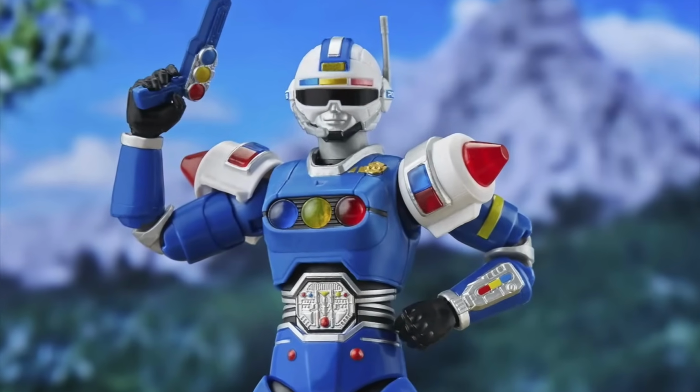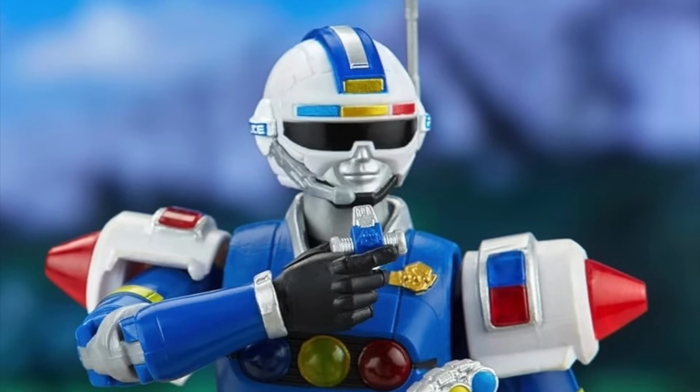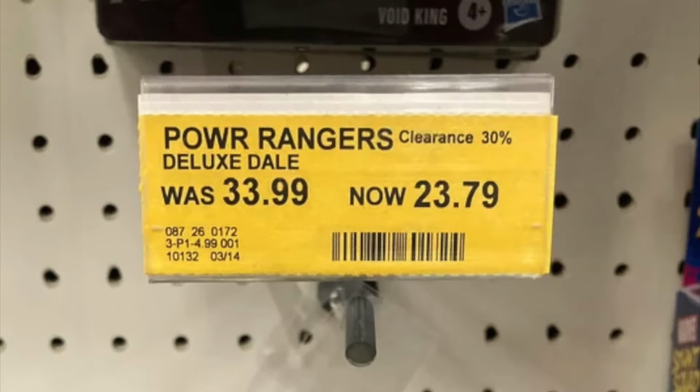He does suffer from quality control problems. Mine came with 2 of the same fist. Some people have had not the correct holsters or the fist problem or whatever. And there has been some breakage issues on the legs. But for a figure that was a deluxe price point, this actually felt like it was worth a deluxe price point, which is why it was kind of sad to see it clearanced out at Target for like $12 a couple months ago, when everybody was calling him Dale, because that was his code name.